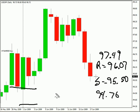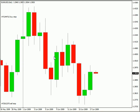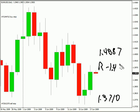Now, switching to the Euro USD pair, this particular pair pulled back during today's session. We are expecting this pair to continue moving sideways with a bias that is sideways as well. Look for it to move potentially as high as 140.87, possibly as low as 137.10. Look for some resistance around 1.4000 and look for some support around 138.35.